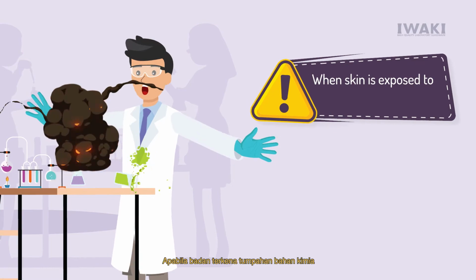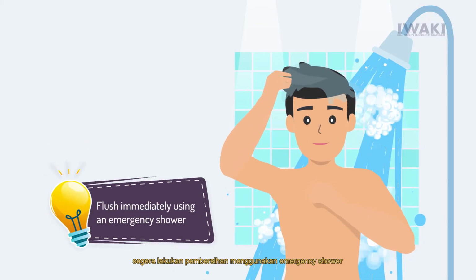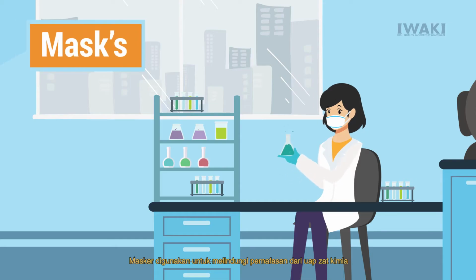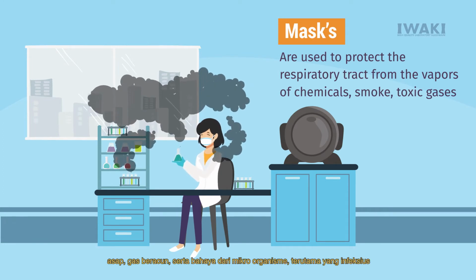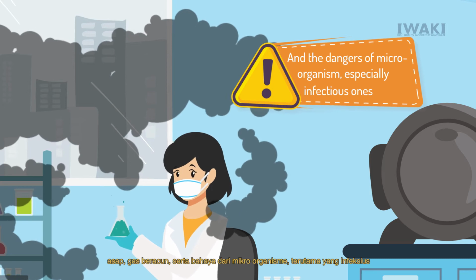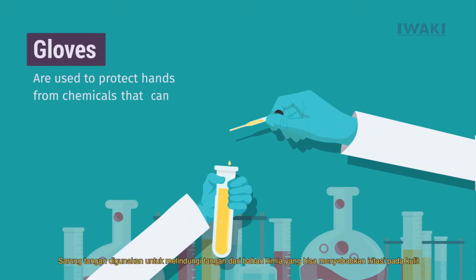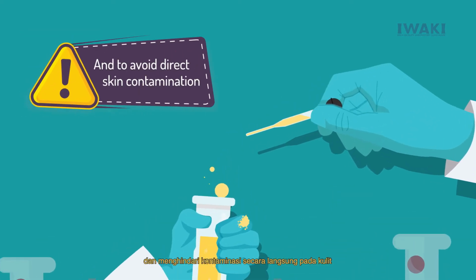When skin is exposed to a chemical spill, flush immediately using an emergency shower and wash the body with water for 15 minutes. Masks are used to protect the respiratory tract from the vapors of chemicals, smoke, toxic gases, and the dangers of microorganisms, especially infectious ones. Gloves are used to protect hands from chemicals that can irritate the skin and to avoid direct skin contamination.